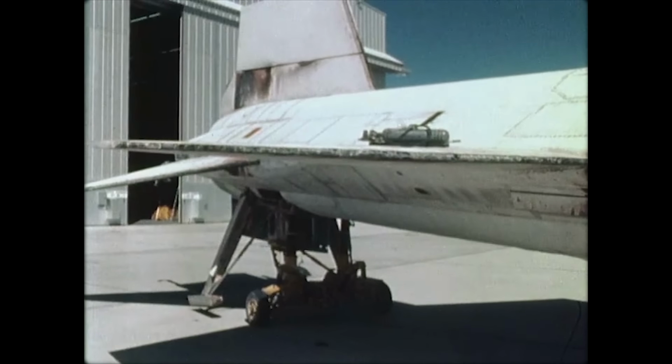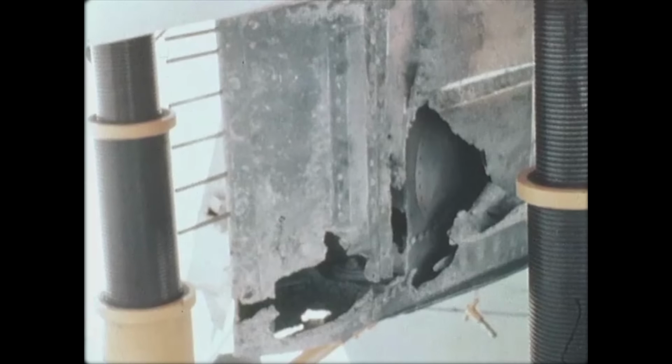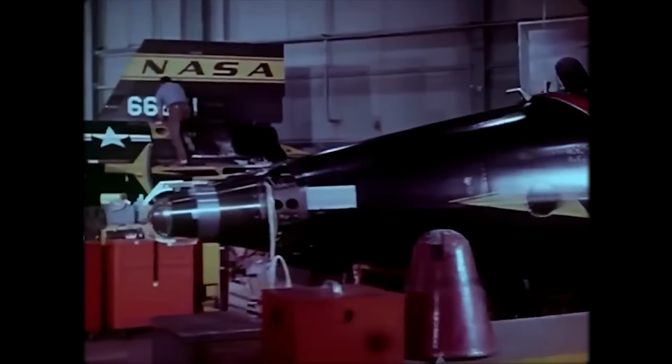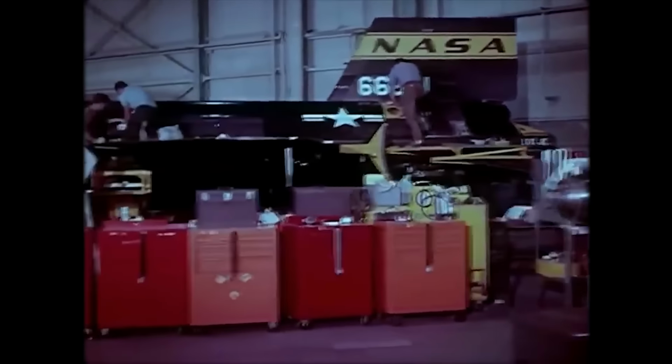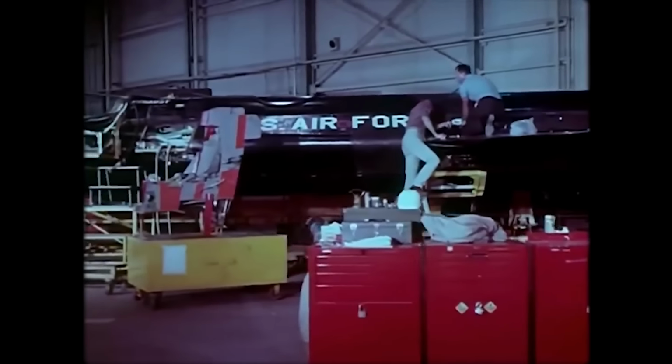In the attempt, the plane was destroyed. The ablative coating hadn't worked as well as hoped, and the plane landed with parts of the skin melted away. It would not fly again. The remaining two planes in the program flew just another 11 times in total before the program was shut down.